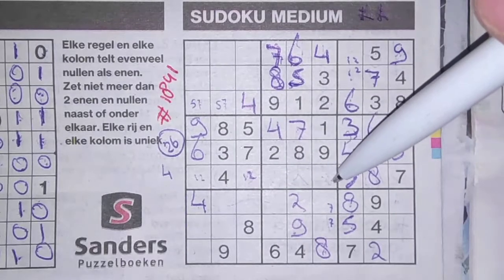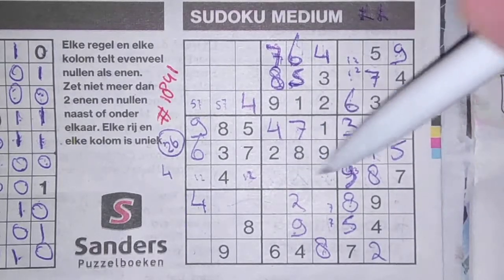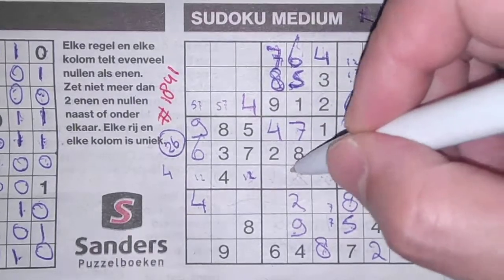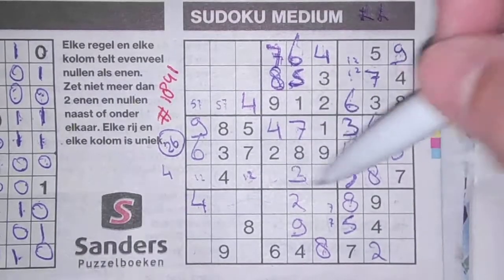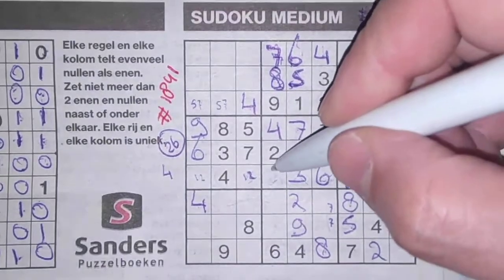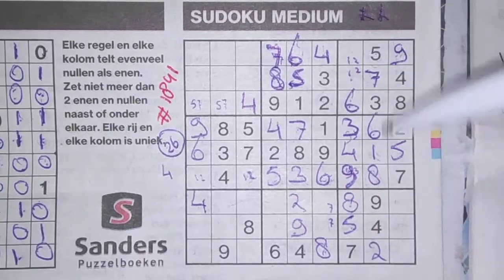Those 3, 5, 6. And look, we have a 5 and a 6. So 1 digit left should be the 3. The 6 and the 5 go there. We see here 6, no 6 there. 6 should be here and the 5 goes there.